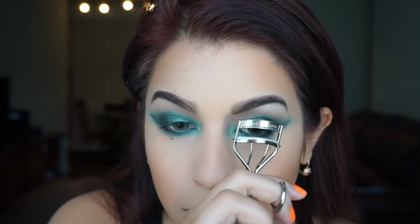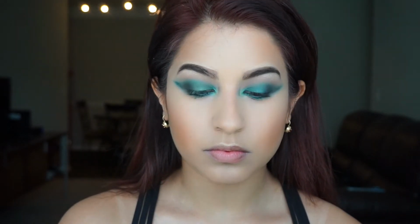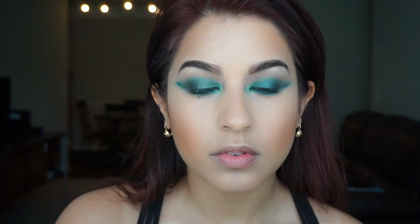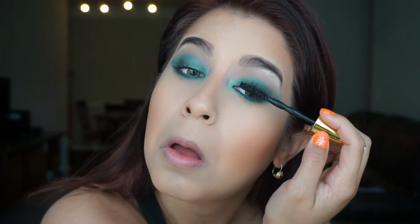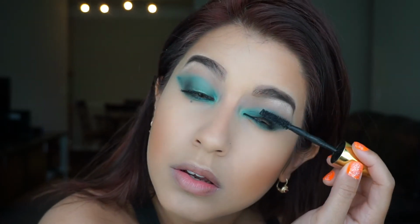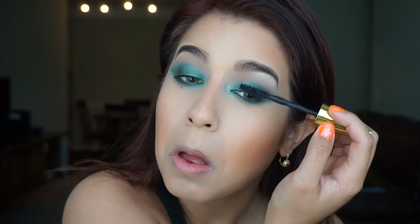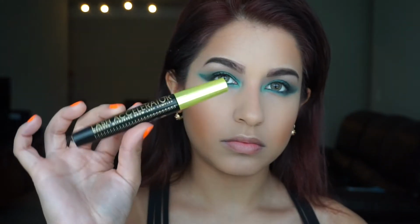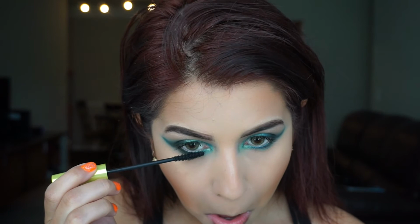And now moving back to my eyes, I'm curling my lashes and using one of my favorite mascaras currently. It's the Big Colossal Maybelline Big Shot Mascara in black, and I am coating my upper lash line with this. And then I'm also going to go in with my Rimmel Lash Accelerator for my lower lash line. I always use this, nothing new, same ordeal, and just placing this on as mascara as well.